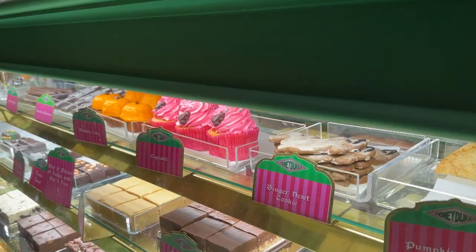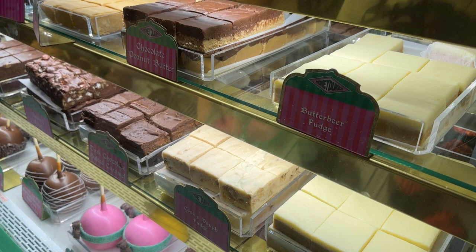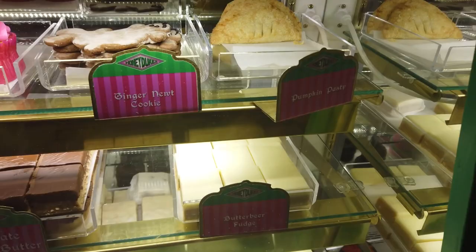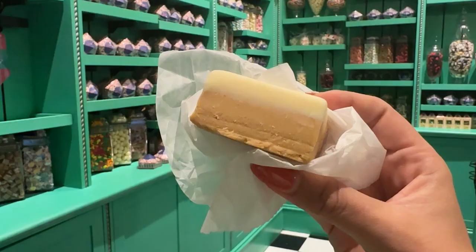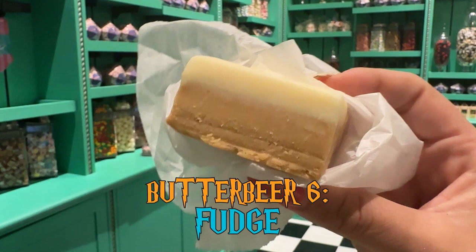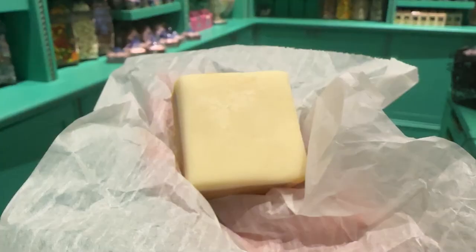But we're going to go ahead and jump in line, because what I need is in the bakery case. The bakery cases have some of my favorite Wizarding World treats, including the pumpkin cake, the ginger nut cookie, and the pumpkin pasty. Those are three of my favorites, but today we have our eyes on one thing and one thing only. You already know what we're about to get. Butterbeer number 6, fudge. Another treat I've never had. In the bakery cases, they have a variety of fudge, but I usually go for one of those other treats. However, I am very obsessed with the fact that it looks like butterbeer in the sense that it has like the frosting top and then the caramel covered bottom.